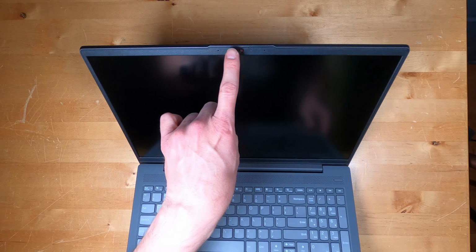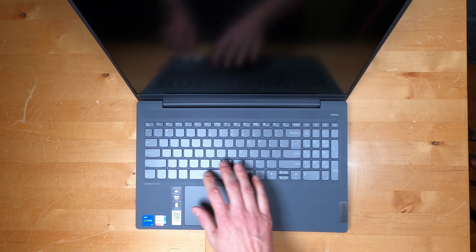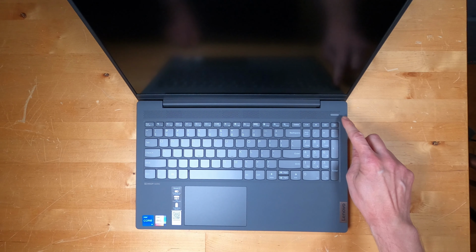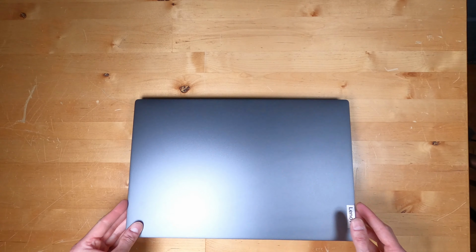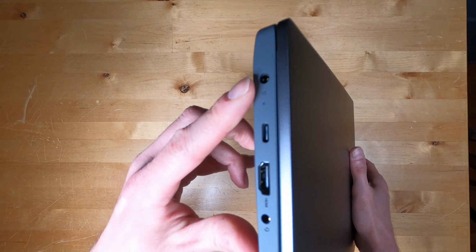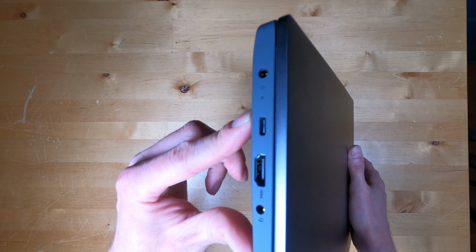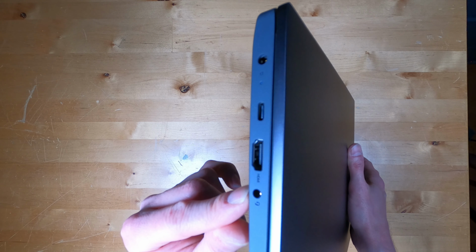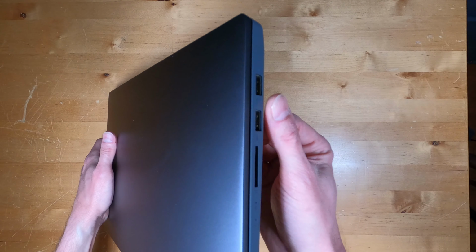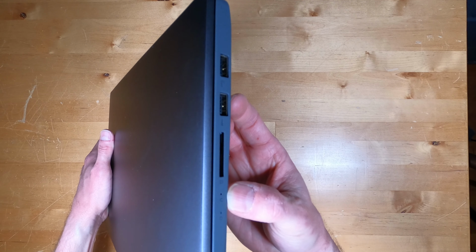There's the webcam with a privacy shutter and dual mic array. Full-size keyboard with number pad, the power button, and touchpad. On the left side, there's a power adapter jack, USB Type-C, which is power delivery and DisplayPort, HDMI, and a headset jack. On the right side, we have two USB Type-A, card reader, and some indicator lights.